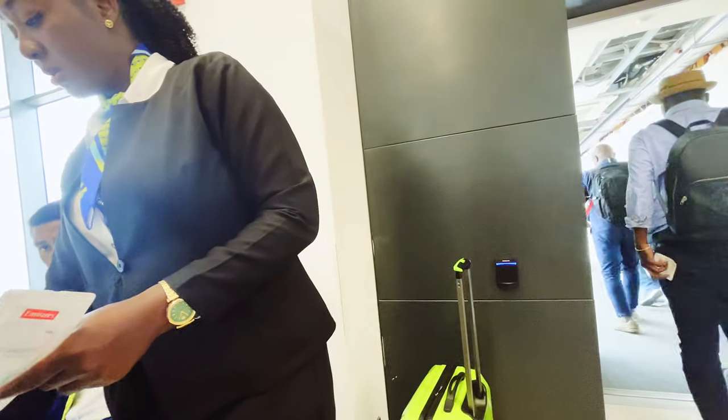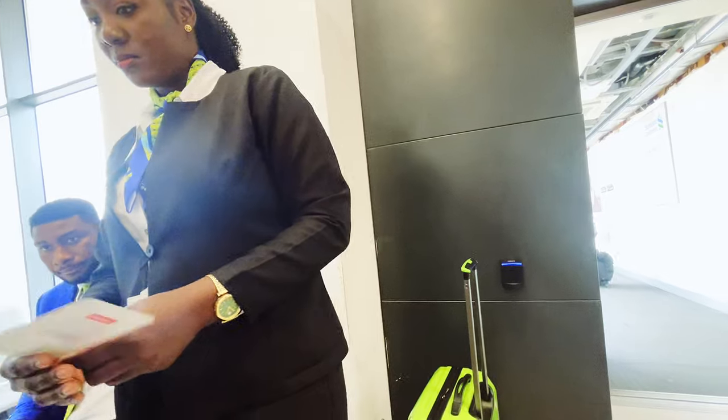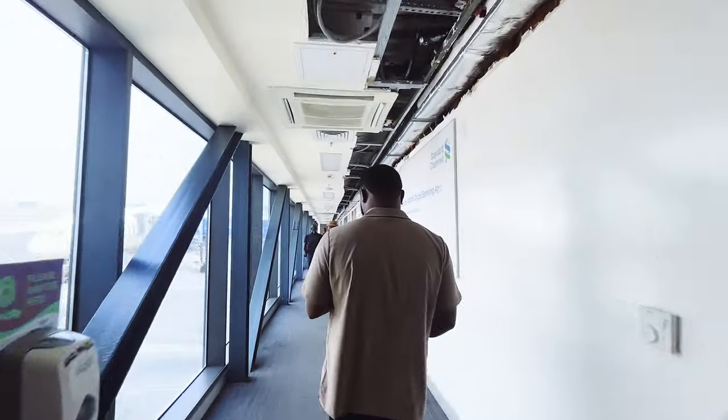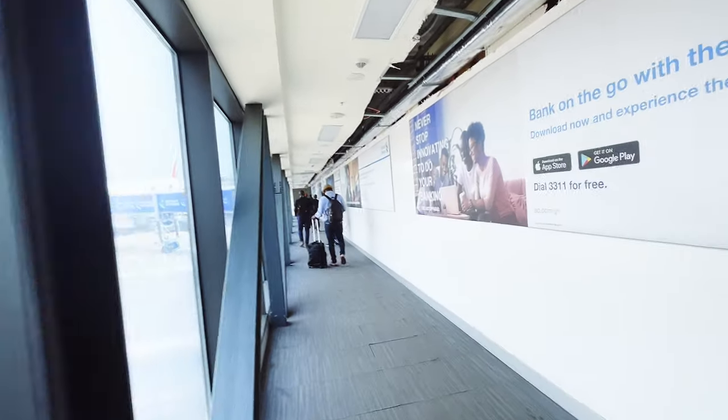Right, so when you get to the boarding gate, you hand over your ticket to the gate agent, and then they verify for you. Then you're good to go. Okay, so yeah, this is, I don't know what it's called, but it's a tunnel or whatever that leads out to the aeroplane.